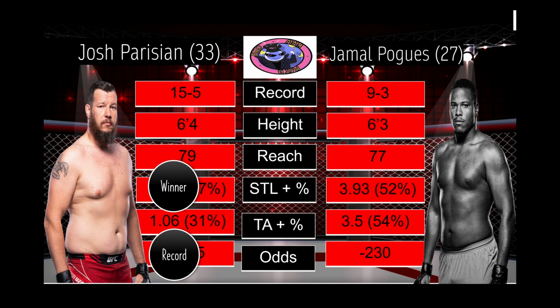There was some exchanging in the clinch, Pogues controlling well up close. He got another massive takedown. He was hitting rabbit punches while down on the ground. Really smart game plan from Pogues, who was getting him down and not really expelling much energy to do so, so full credit for that.